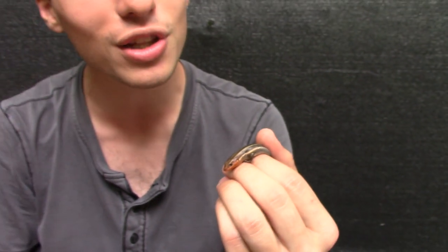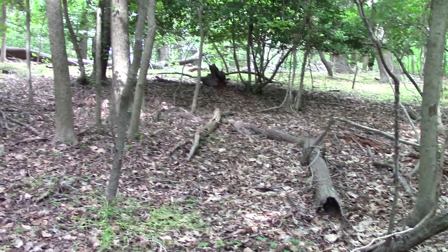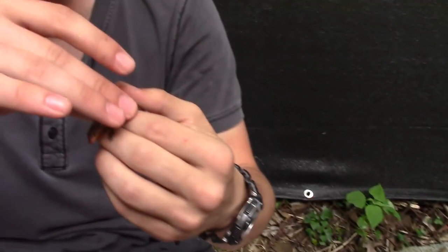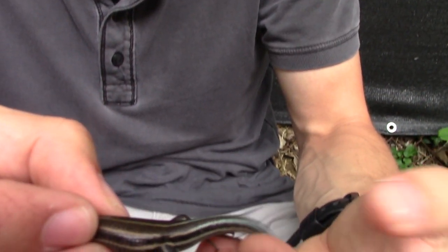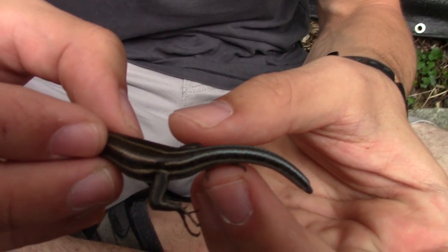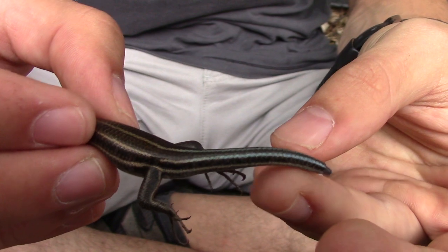And this is an absolutely fascinating little species. They prefer areas of wooded habitat like we're in now, especially in rocks like where we just flipped him from. And they are so cool looking. I want to show you that tail because it's one of their most distinct features. Take a look at those blue lines that run basically from the base of their tail all the way to the end. It makes them incredibly recognizable.